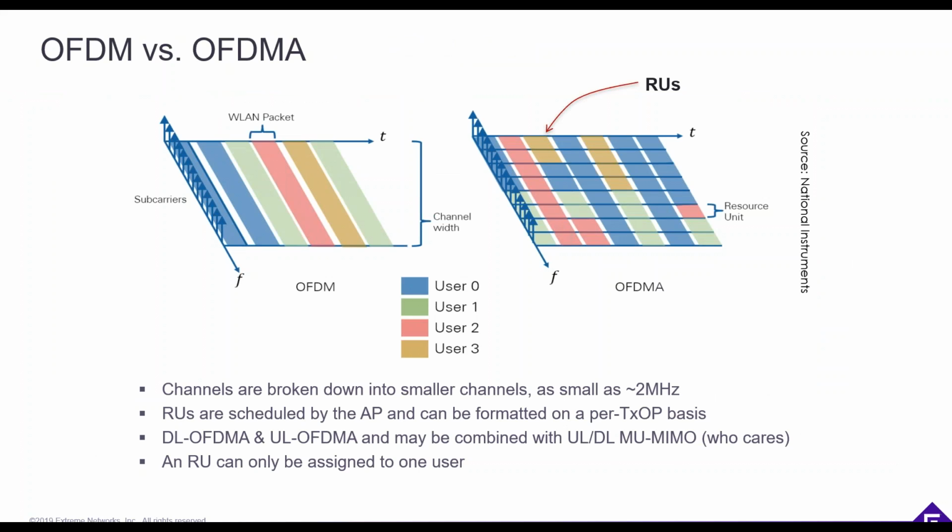All right, and this isn't a static type of thing. It's not like one client chooses 2 or 4 megahertz and it stays at that, and that's how it is while it's on the network. This is dynamically changing per TXOP. So each transmission a client sends, it determines what spectrum it's going to use for that.